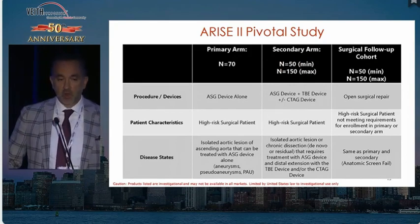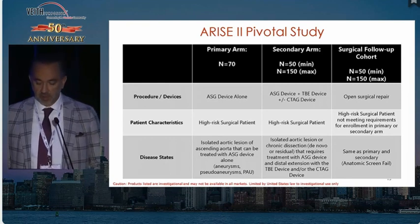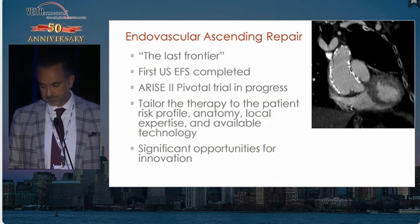These are the enrollment goals. The primary arm hopes to enroll 70 patients with the ASG device alone, and the secondary arm from 50 to 150 patients with a combination of the ASG and the TBE device. The manufacturer also plans to do a follow-up for those patients who do not meet enrollment criteria as part of a surgical cohort.